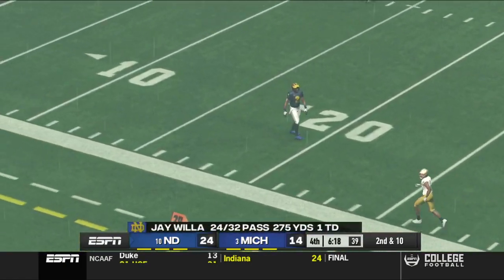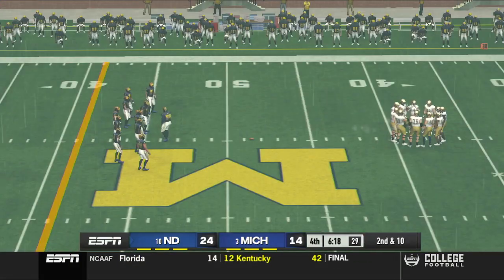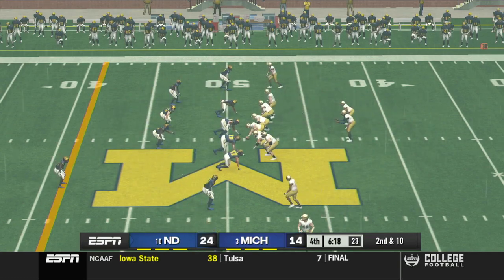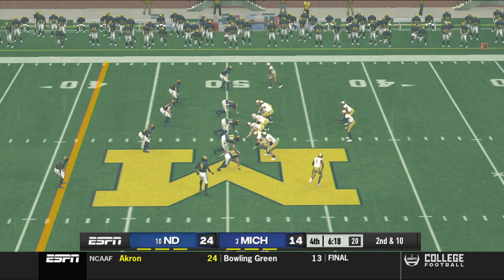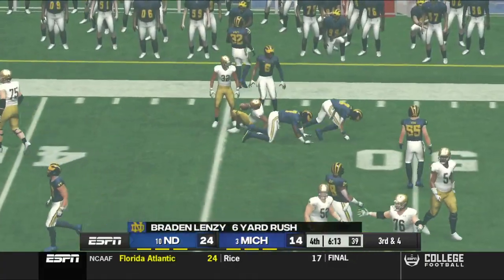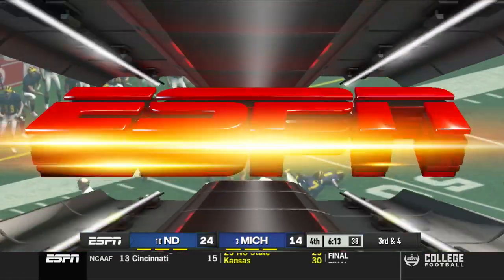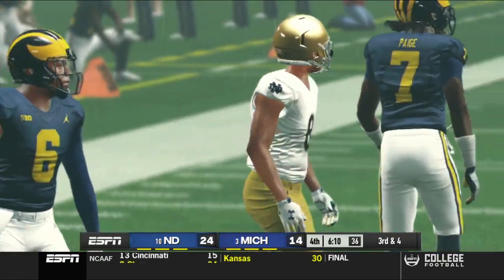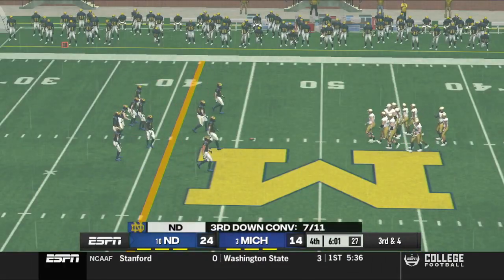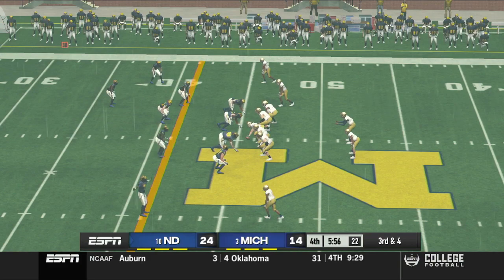And he throws it away. Second down, 10 to go. Ball on the 49-yard line. Here's the give. Nice run to the outside. Always a noisy place to play and tough on the offense.